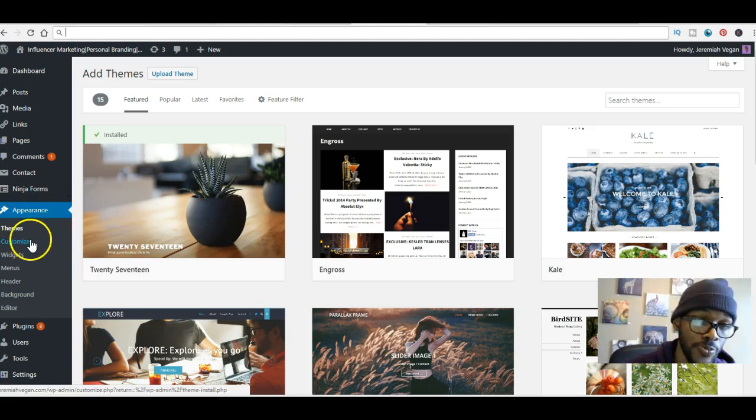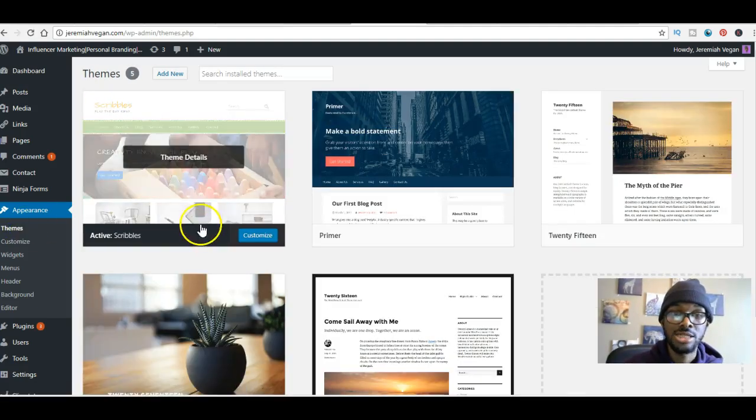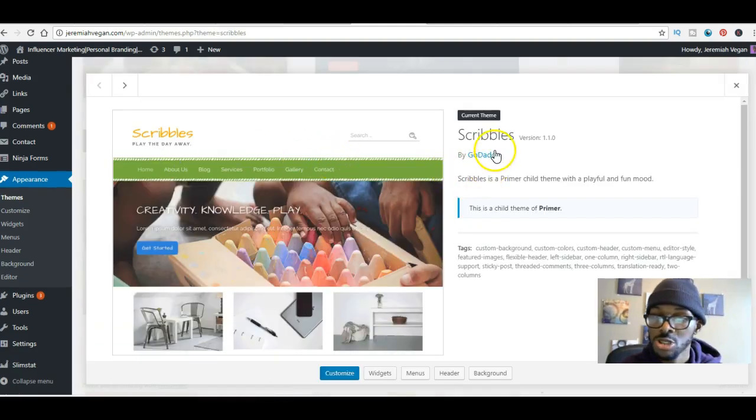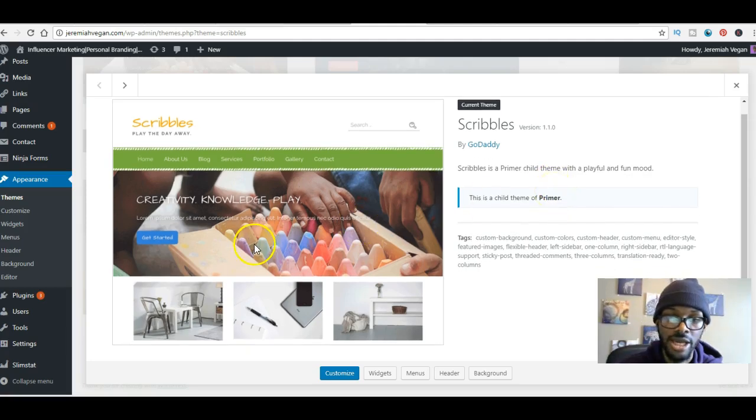All right, so right here, let's go back to themes. I'm going to show you guys the theme that I have installed, and this is the Scribble theme. Okay, let's look up the theme details. This is the Scribbles, all right, it's by GoDaddy. Scribbles is a Primer child theme with a playful, fun mood. Okay, so this is the theme that I have for my website.